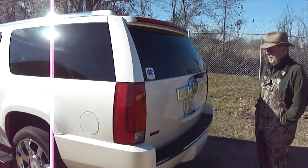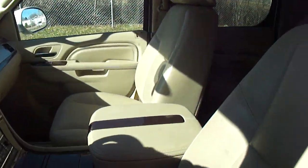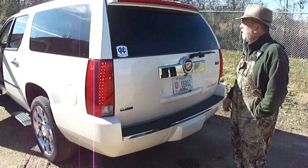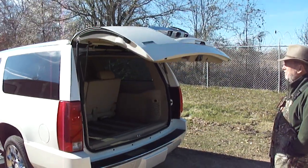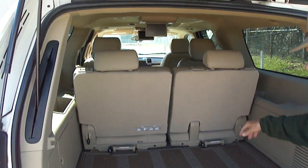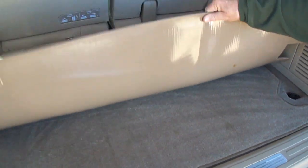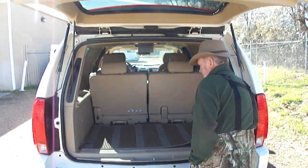Electric back here. Let me hit the button. That's one of the things you want to show off. Let go. I keep wanting to pull it up. You can see back here, look in here, folks, it's got the dual entertainment center, 2 screens. These seats, of course, fold down flat. These are the optional all-weather floor mats. We're not trying to hide anything. You can see it still sticks to that carpet in there.